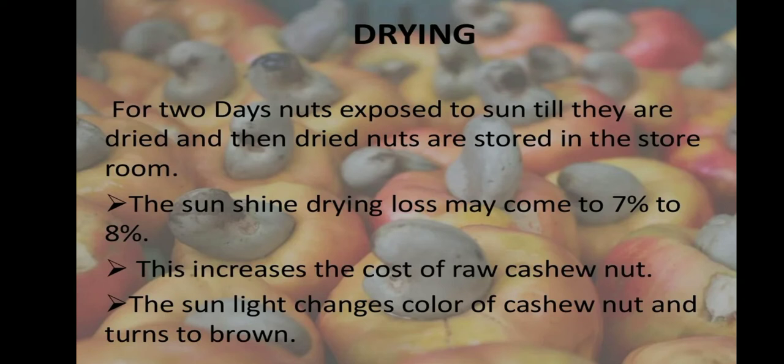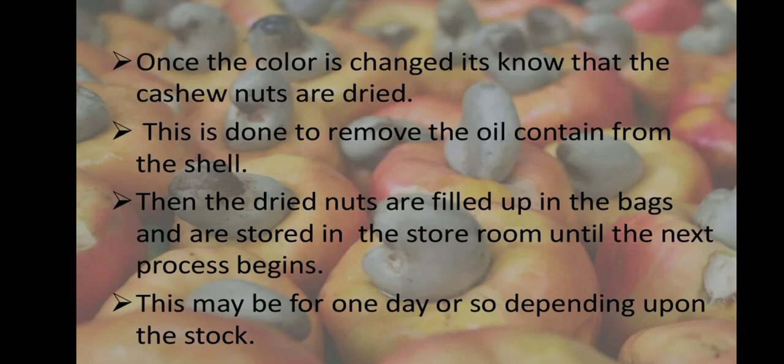This increases the cost of raw cashew nut. The sunlight changes the color of the cashew nut and turns it brown. Once the color is changed, it is known that the cashew nuts are dried. This is done to remove the oil content from the shell. Then the dried nuts are filled up in bags and stored in the storeroom until the next process begins. This may be for 1 day or depending upon the stock available.